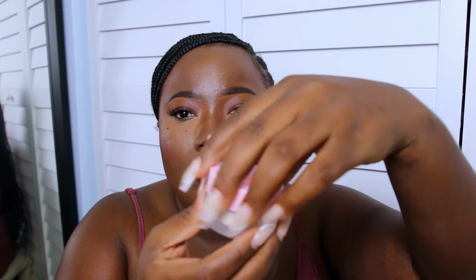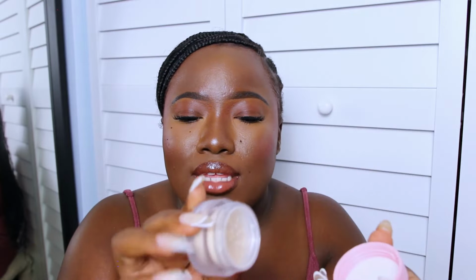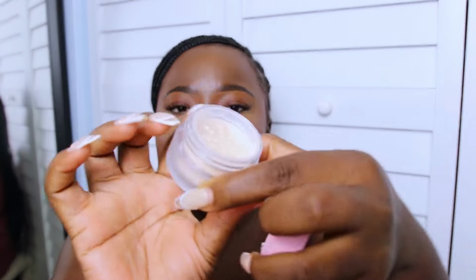I also got the One Size Ultimate Setting Powder. I got the mini size. Like I'm saying, you guys, everything I got was mini. This one is in the translucent shade, I can never say it. So this is what the mini looks like, and I'm feeling like that's enough. I'm gonna be using this for my under eye setting.